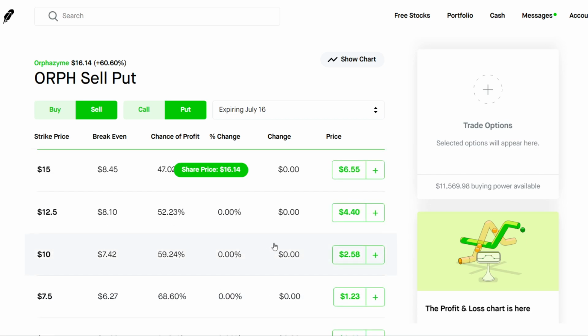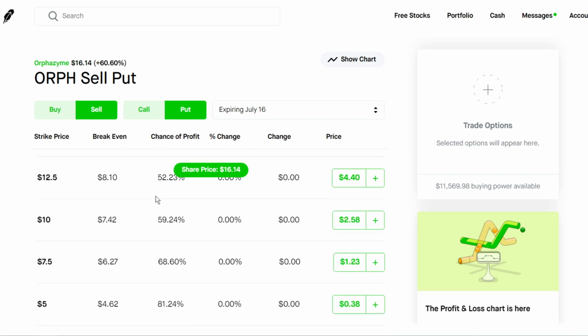So if you want to be a little bit risky, you could do the 12.5, maybe even the $15 strike. But personally, I would do the $10 strike or the $7.5 strike expiring July 16th, which is a month from now. So you're going to be collecting some really good premium off of these options by selling cash secured puts. But that's about it for this video.